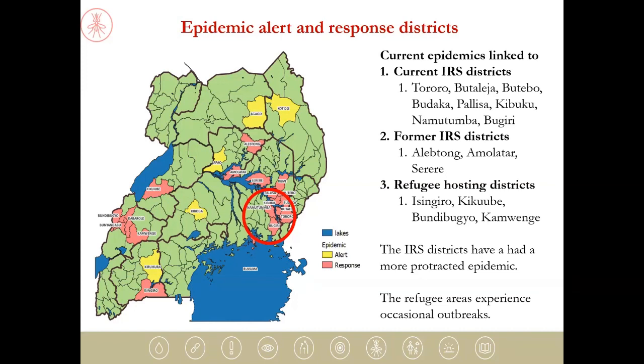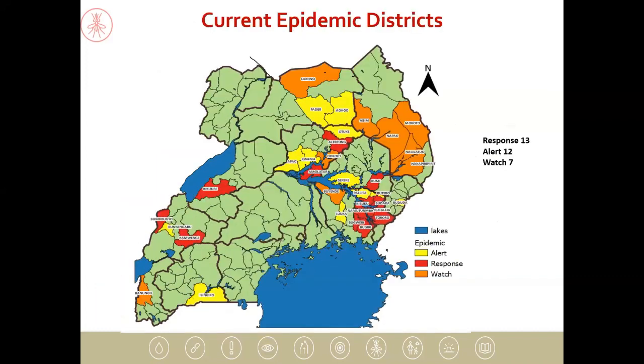And then two weeks ago is what we are going to see in the next map. Let's have a look at the next map. What has changed? Here you see that we further tried to categorize the country into a number of zones. Still, we have the ones that have malaria epidemics in red, and this is where we are targeting the response. You will see that clearly. We still have districts like Butebo, Namutumba, we still have most of these districts.